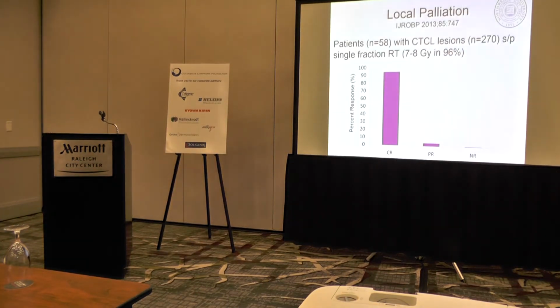Now we use radiation in patients with mycoses in a few circumstances. One is where there's just a couple spots that need some radiation. So if let's say they're getting interferon and target, for example, and everything's well controlled except for 1 or 2, or maybe just a few spots, we can do sometimes 1 dose of radiation and make a lesion go away.